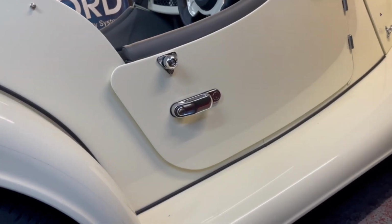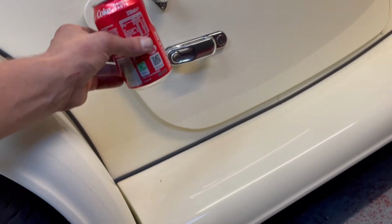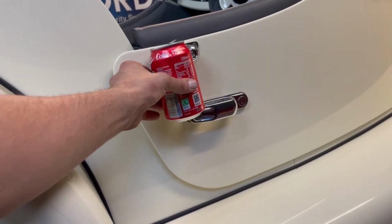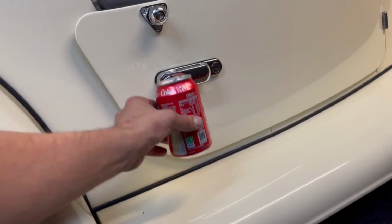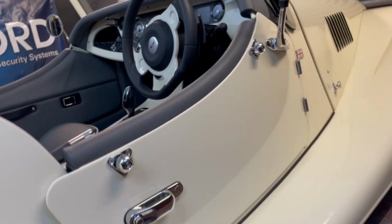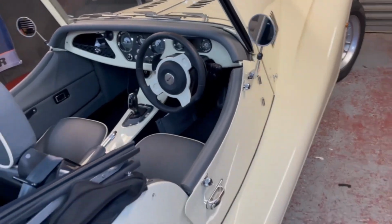Just show you how small these doors are. Coke can, half the height. Oh, let's get the camera in the right position. Pretty much half the height of the door. So you can see very, very small. Obviously at the back end, a bit taller at the front. But yeah, very tiny.